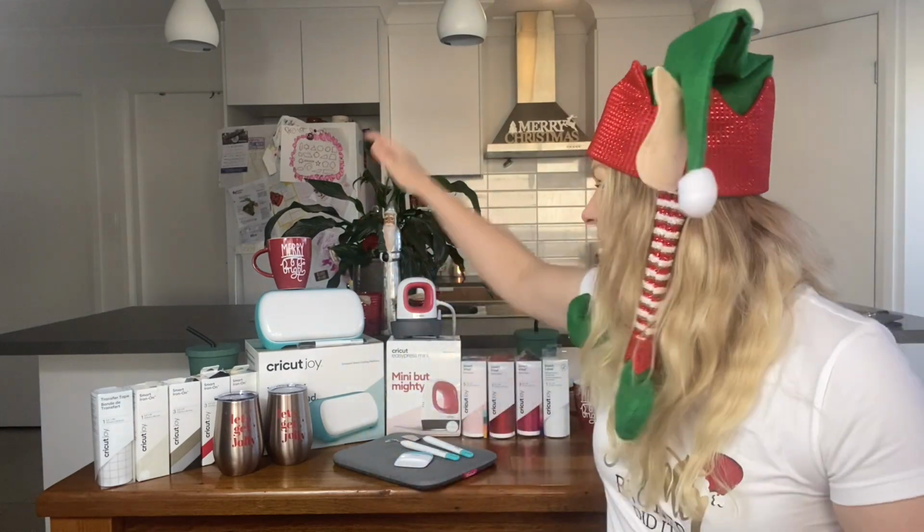Now, if you haven't heard about the Cricut Joy, you possibly could have been living under a rock. Anyway, it is fabulous. It's a fabulous compact smart cutting system, and I've got one in my hot little hands right here.